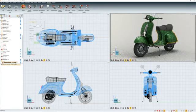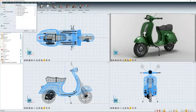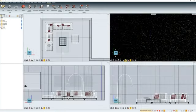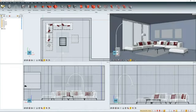Also, the glass quality is really very powerful, and so on. We have also displacement bump. As you can see, the wheel is really realistic. Just assign a texture with black and white color, and you can make realistic displacement. Let's see another example now about the interior. And we will finish with this. If you need any example here, just to show you.